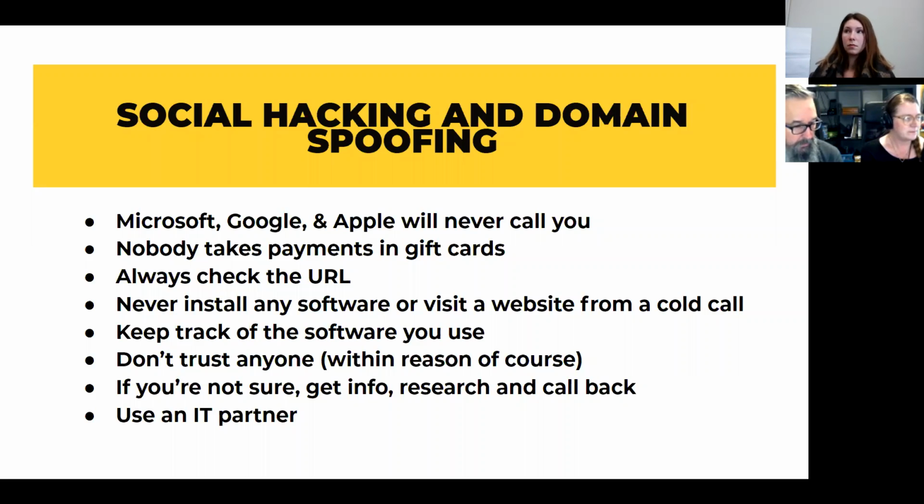The URL is the hyperlink, the website where you're about to go to. If you're ever wondering about it, hover your mouse over the link and somewhere on your screen, it'll pop up and show you where it's about to take you.